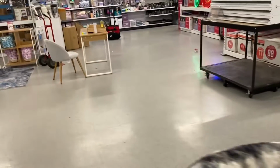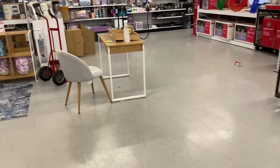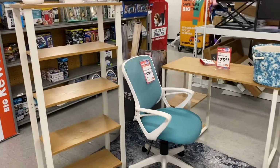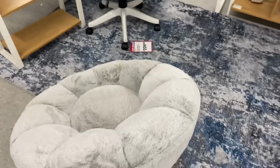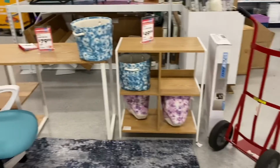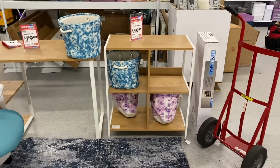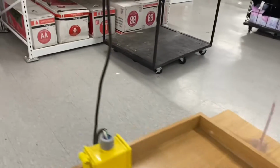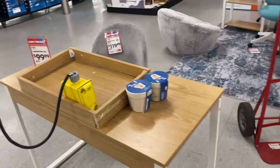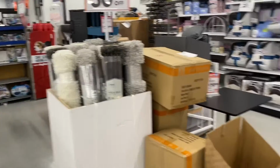And I wanted to show you guys something over here. They have like a little back to school setup going on. Where if you're in like a college dorm. I mean, it's never too late. If they're gonna get their first apartment, this would be a good idea as well. The desk is $79. The little cubbies are $49. And they have another little desk here with a chair. Give you a better look at it. That's $99. Rugs are 30% off.